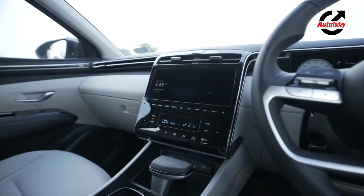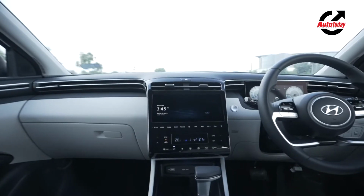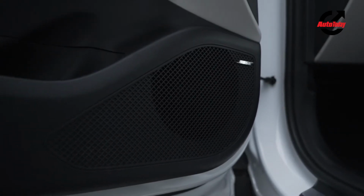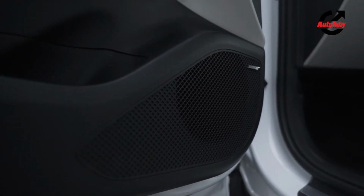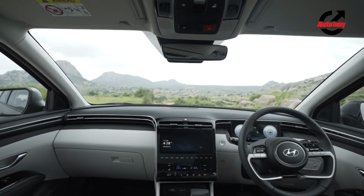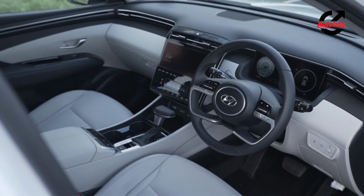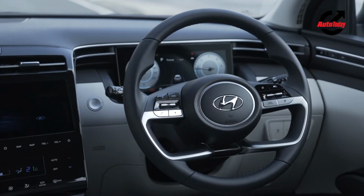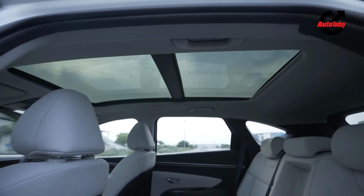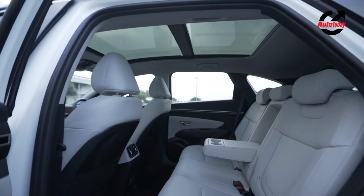There is a 10.25-inch infotainment system with the latest connected features through BlueLink along with a premium Bose surround sound system. The only omission for a car of this class is the absence of wireless Android Auto and Apple CarPlay connectivity. The driver gets a 10.25-inch floating digital cluster for instrumentation, and it's inset to offer an uninterrupted view of the outside. Then there's the rear, where Hyundai has managed to retain the sense of space and practicality.